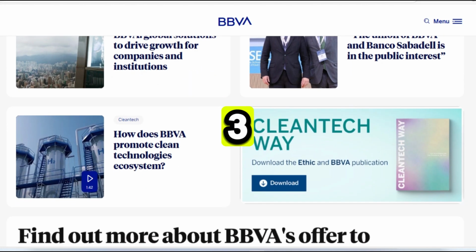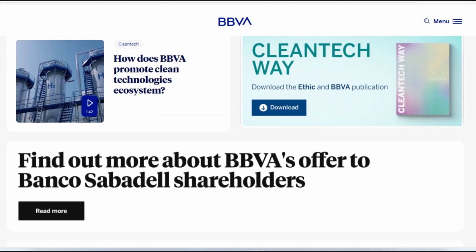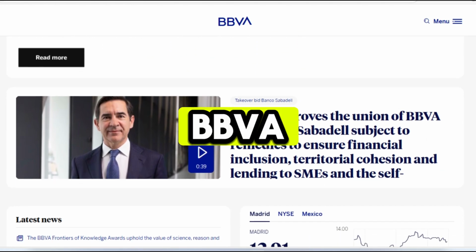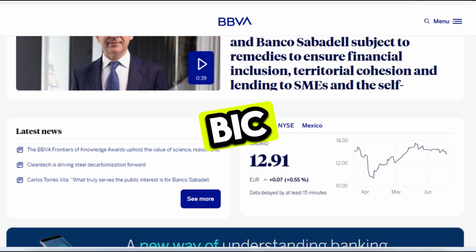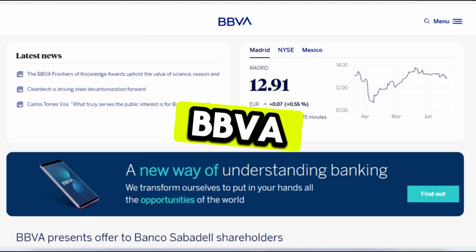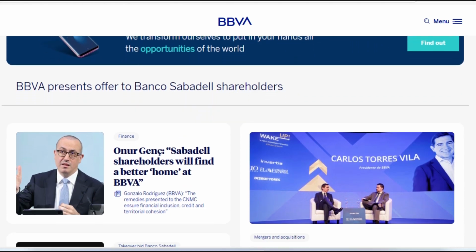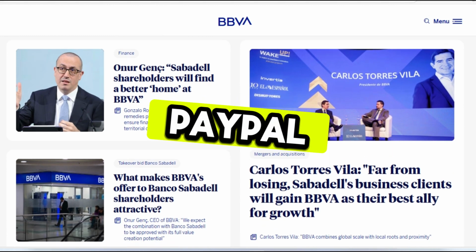Step 3, enter your BBVA bank details. Type in your IBAN or account number and bank name, BBVA. You may also need your BIC SWIFT code. You can find this in the BBVA app under Account Details. Tap Link Bank.